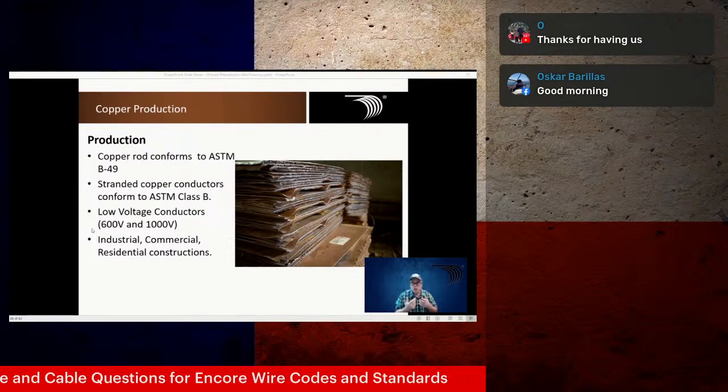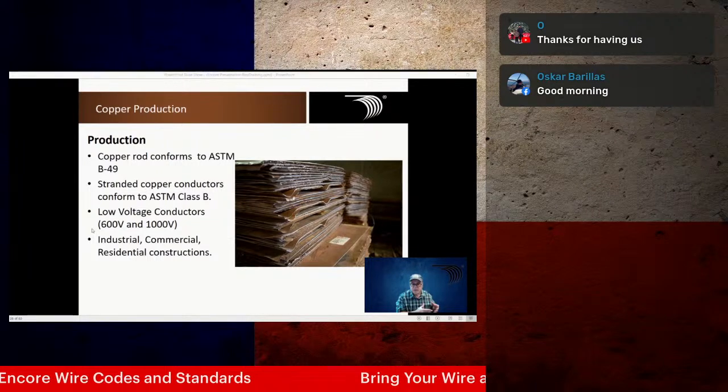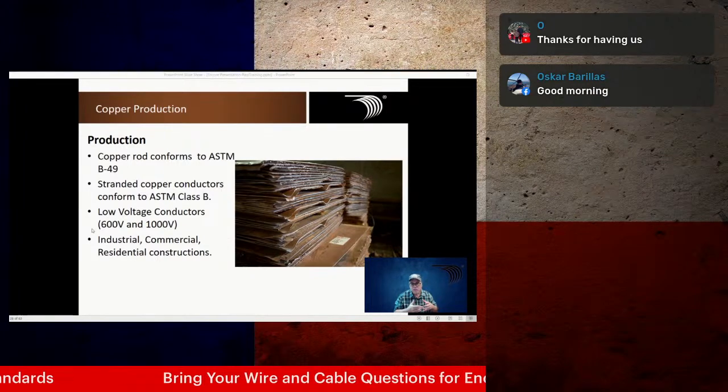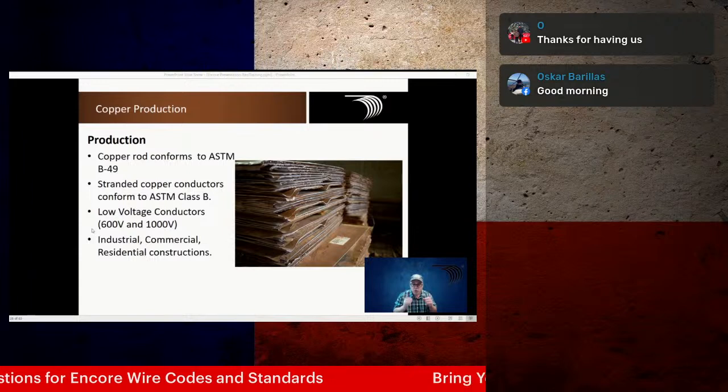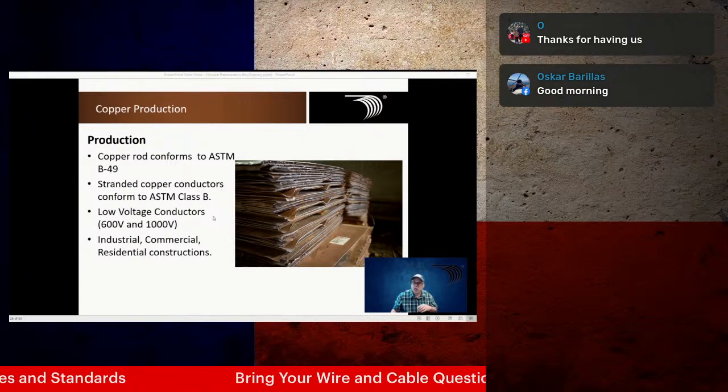So at Encore Wire, from the cathode, we take it in and we melt it down and it ends up being the final product right here on one campus. So it doesn't go anywhere else. We do everything here.